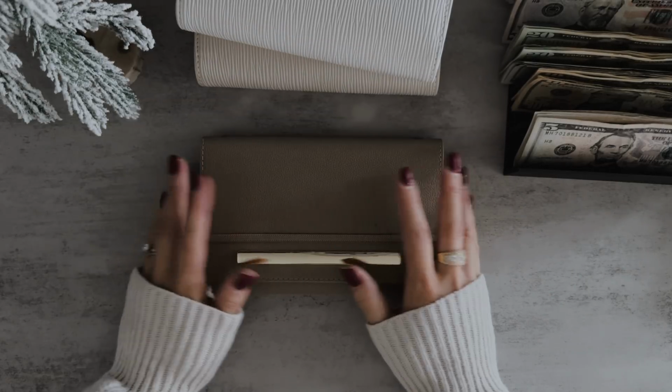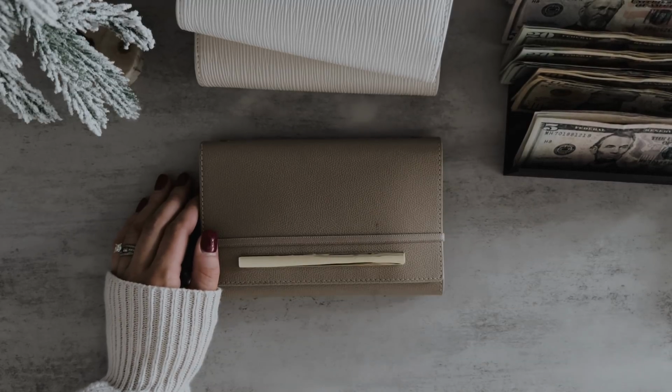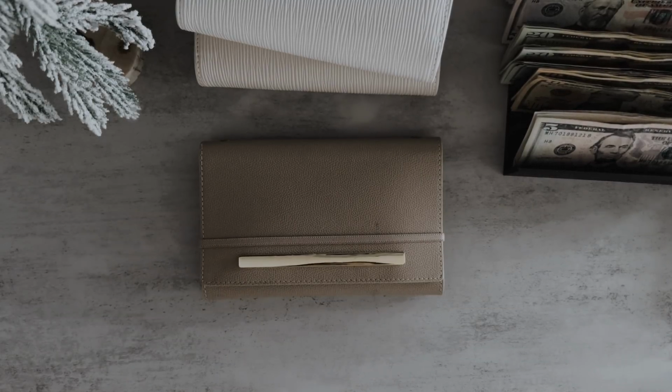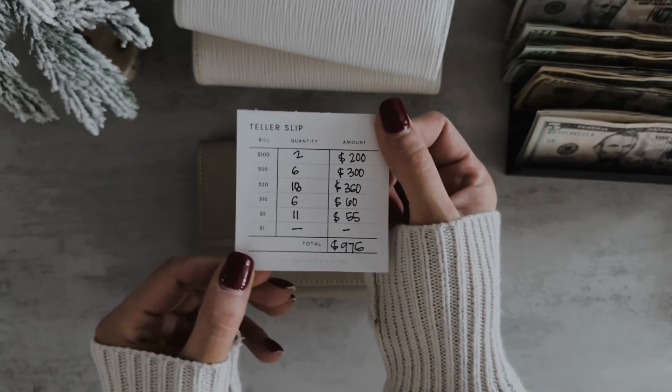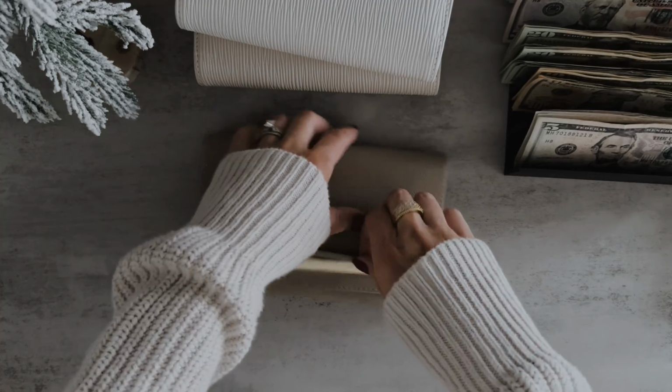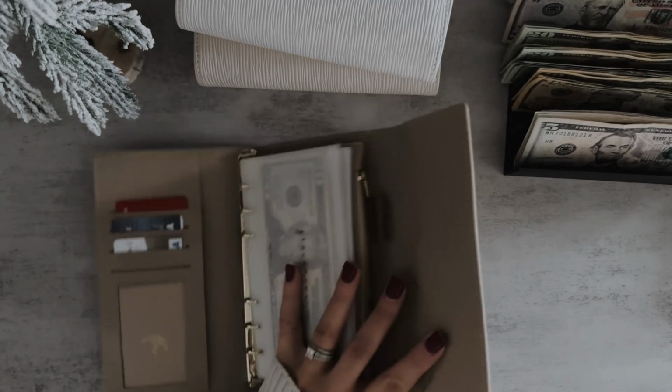All right, and that being said, we are going to dive into our cash stuffing for the third week of December. I cannot believe I just said that. So this week, we're going to be cash stuffing a total of $975 into our sinking funds and into my wallet. So let's see what we have going on in here.